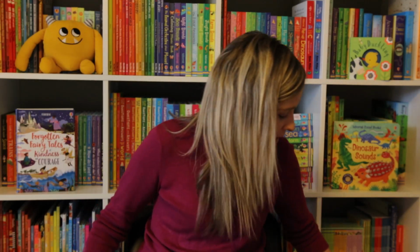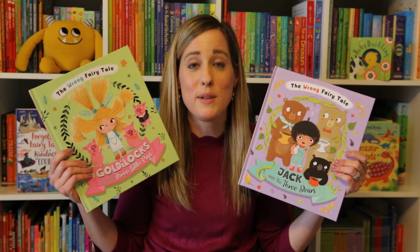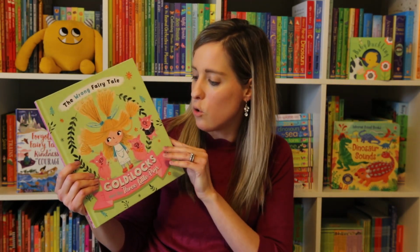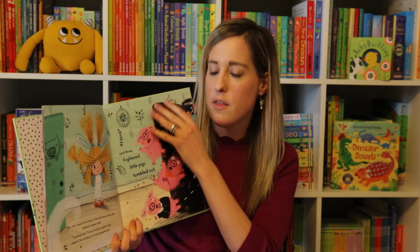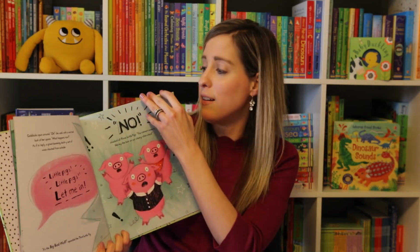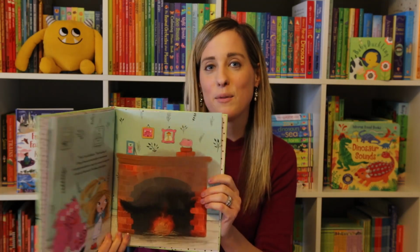All right. Next, we have some new storybooks that mix up all the fairy tales. Crazy, right? But if you love fairy tales, you will love these. We've got The Wrong Fairy Tale Jack and the Three Bears, and then The Wrong Fairy Tale Goldilocks and the Three Pigs. So as Goldilocks is in the woods, she doesn't come across the bear's house. She comes across the pig's house and goes inside, but guess what? The wolf hasn't come yet, and so she's there when the wolf does come, and how are their stories going to intertwine? Super fun. You're going to love reading this one and want to read it again and again.